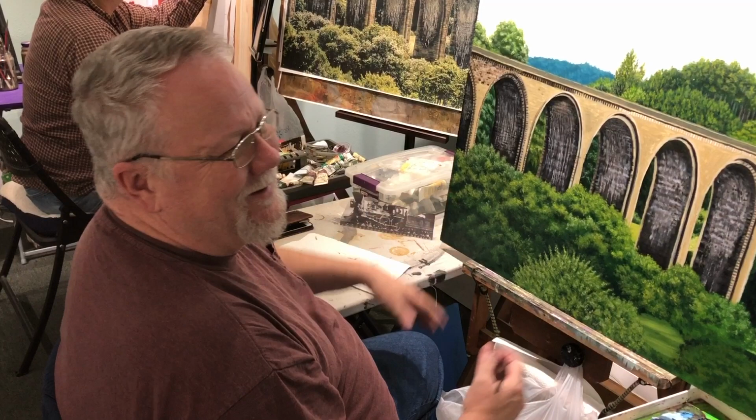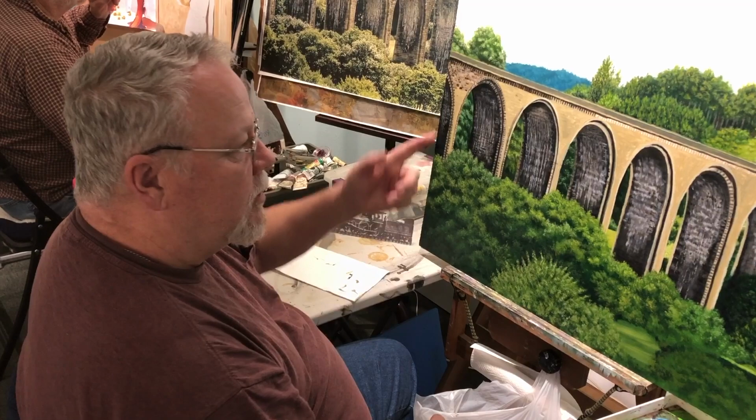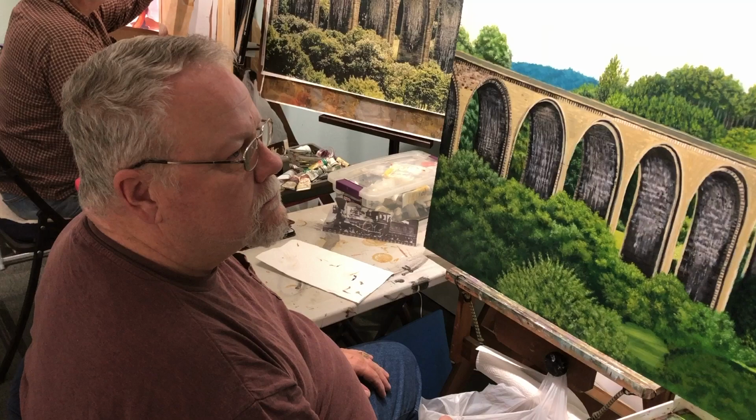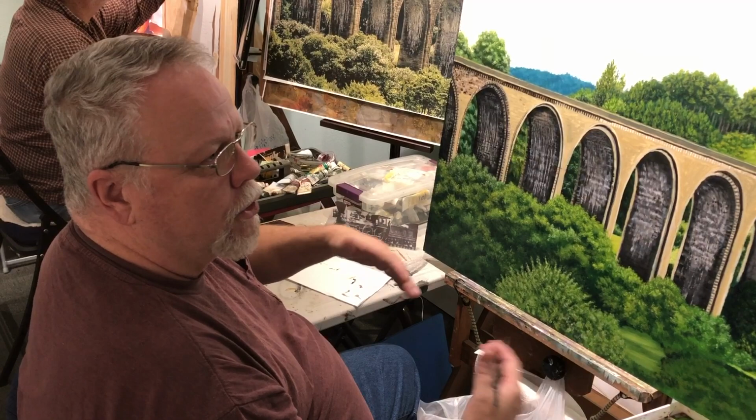Well, it's going to be a lovely painting. I've seen some of your trains before, and good luck on the sale of this picture. Well, thank you. And there will be a train. Yes, but that's going to be the last thing you put in? Probably. What bridge is this? I've got the name somewhere. I think it's a bridge in Wales. It's pretty famous for its time. It's 1830, so it's a really early viaduct type of thing for a railroad.